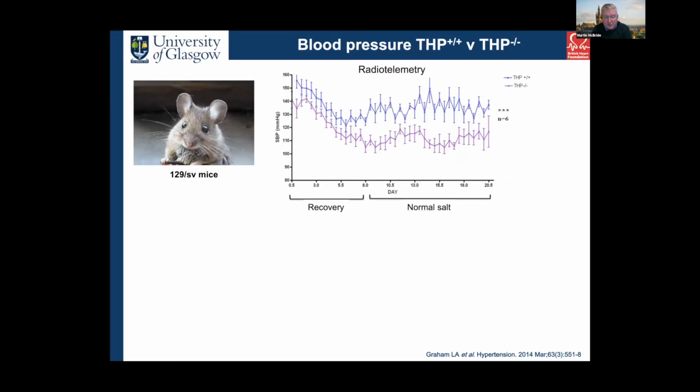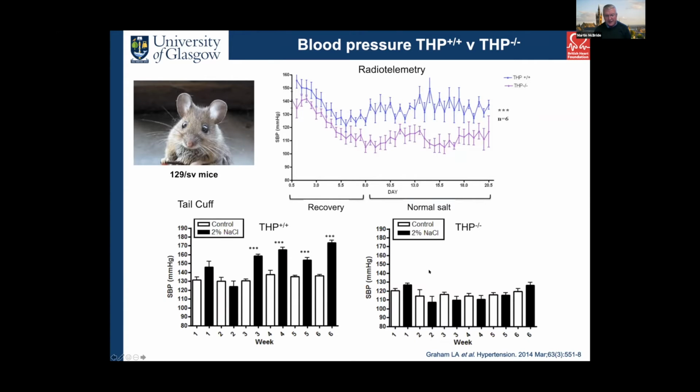We have validated the association with blood pressure using the mouse knockout. Uromodulin is also known as Tamm-Horsfall protein, so this is the THP minus mouse. So on normal salt, the uromod knockout has a lower blood pressure than wild type 129 mice. It's also, if we add salt to drinking water, almost completely insensitive to this increase in blood pressure we normally see in wild type mice.